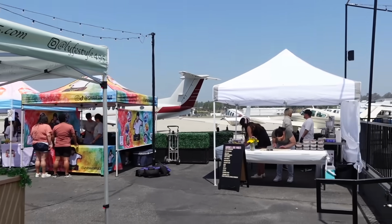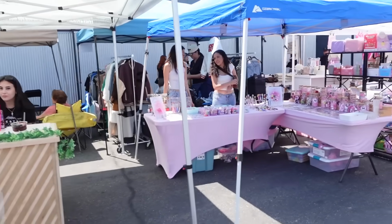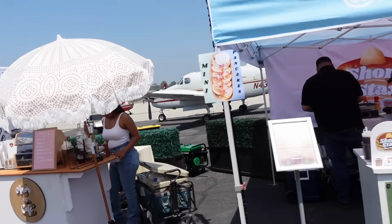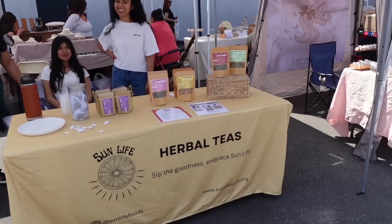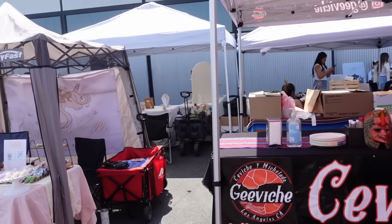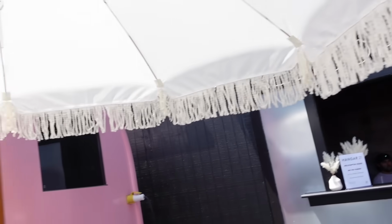Here we have all the vendors. Here is the dining area. We are so ready for everybody. We got donuts, shaved ice, and bowls. I don't know if I'm saying that right. Little crafts. Let me show you a little rundown. Pancakes. Amo just got a cute little cart. Candles, herbal teas. Guys, we literally have a little bit of everything. I'm loving the whole setup and thankful for everybody. Helicopter ride, $60.